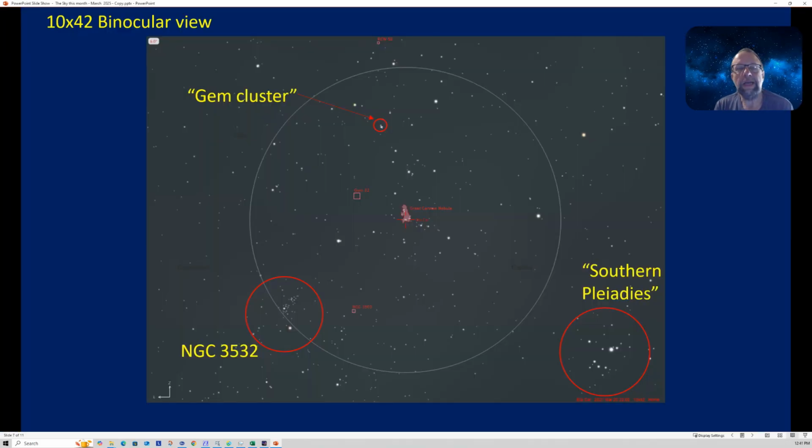So zooming out now from the Eta Carinae nebula region, this is a great part of the sky to scan with your binoculars. So this shows you a simulated view through 10 by 42 binoculars. And I just want to talk about three lovely star clusters that surround the nebula itself in a triangle shape.